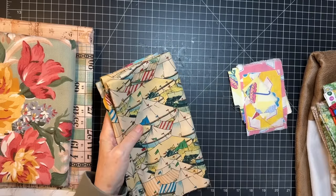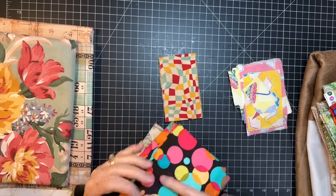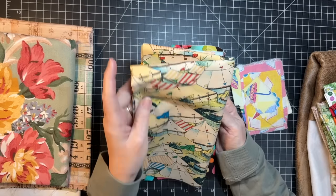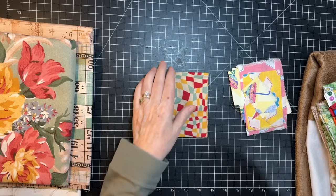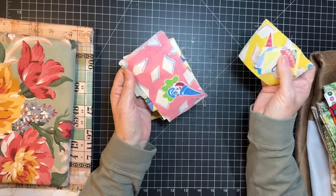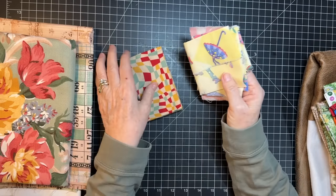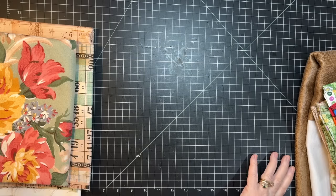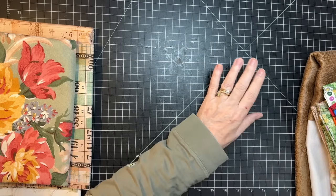So I'm going to set that right over here, and that's on top because we might make something from that right away. Okay. And then these are little clown pieces and stuff. So I'm going to put them with the remnants of fabric that's in my little tub here that I'm working out of for my circus journals.